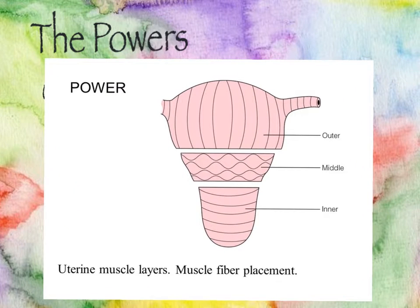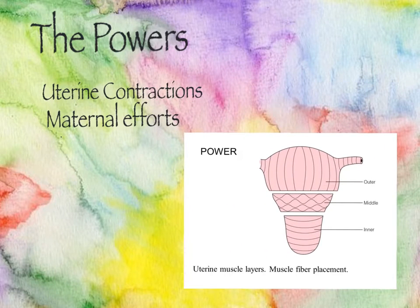Now we have these long fibers that sort of contract and push down so that the baby's head wedges against the cervix. We have the middle layer, which really helps squeeze that baby down, and the inner layer, which is what works on the cervix to sort of pull it open. And those muscles, when they're coordinated and working well, get the job done. They're a pretty good method of opening the cervix and pushing that baby down.